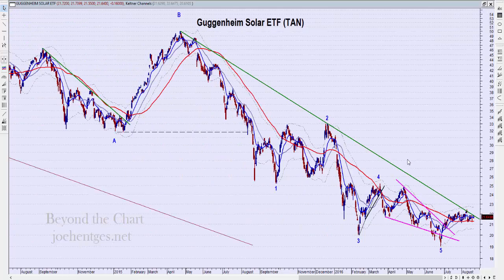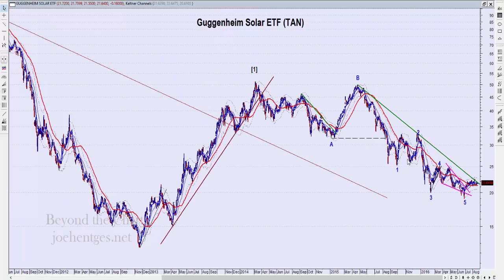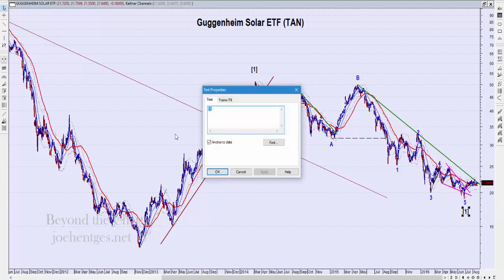But here's the only caveat I've got on this. And let me make a copy of this. I'll just say one caveat anyway. And I'm going to call this wave 2, as if that's wave 2.